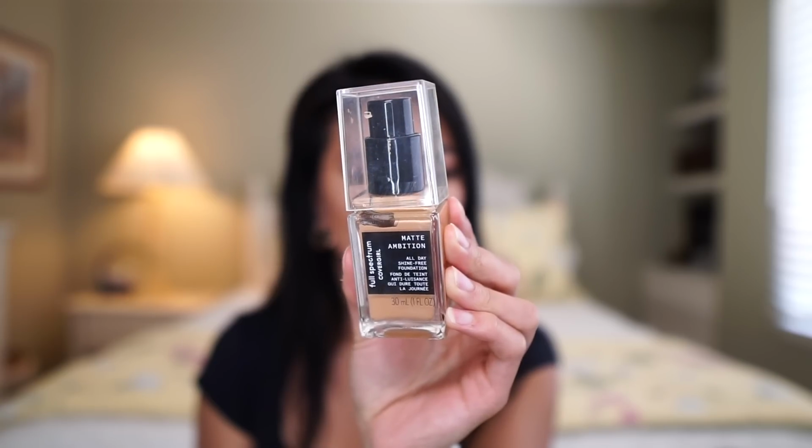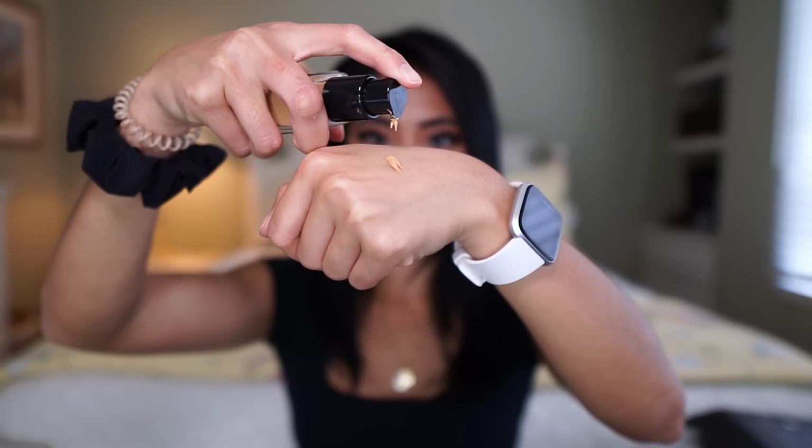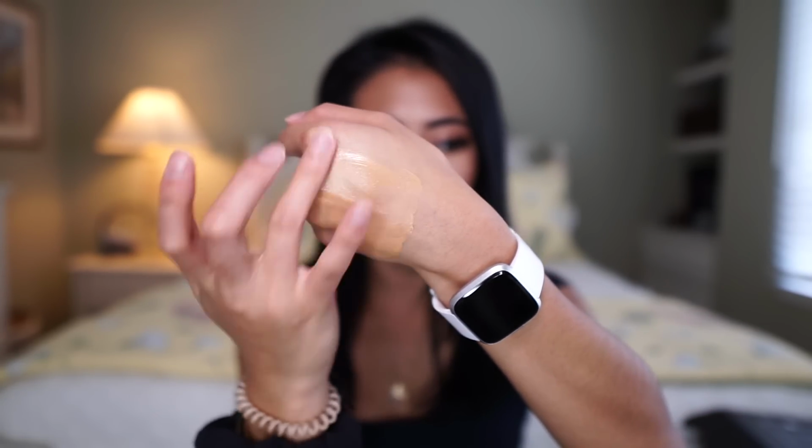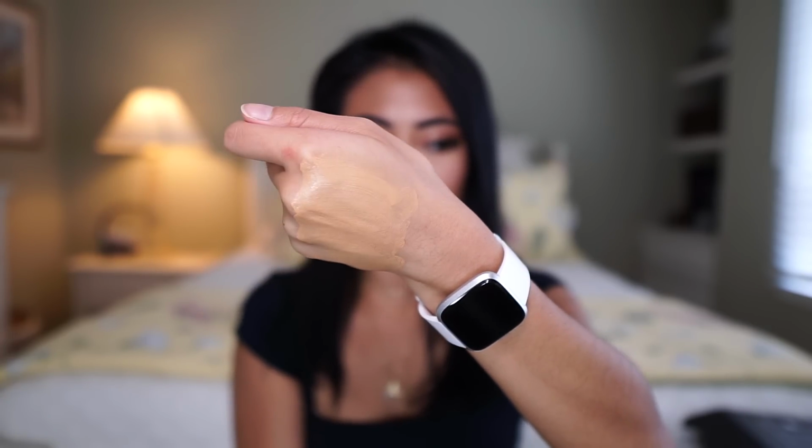Another foundation that I really like is this CoverGirl Full Spectrum Matte Ambition Foundation. This one says it is an all-day shine-free foundation, and I don't know if I would go as far as saying that. It is really matte, and it's actually what I have on my face today, and it gives my face a really satin finish. This one actually feels a little bit dewier than my L'Oreal and my Maybelline foundation. I really like this because of the way that it looks on my skin. When I want something just in between, not too matte but also not too dewy, I reach for this.